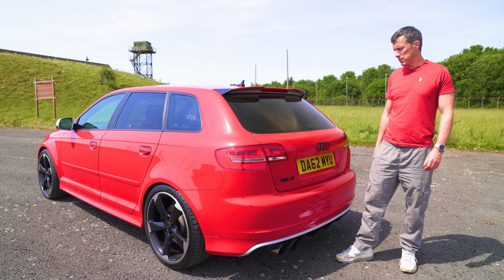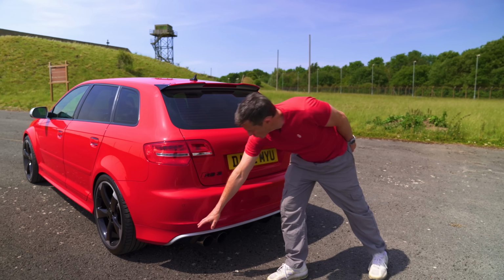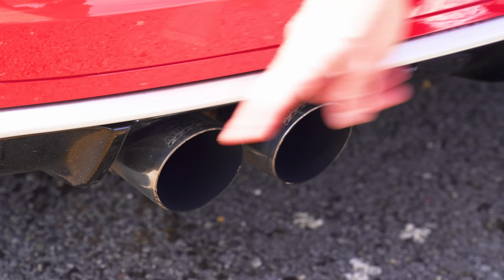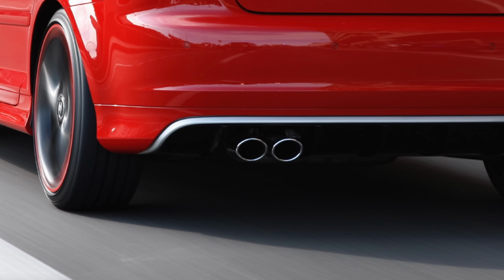Yay! Anyway, let's continue. So this badge looks like an aftermarket add-on. In fact, it is. I can tell it's stuck on. And what else is going on? Yeah, we've got the silver trim here as well, signifying it's the RS model. But the biggest giveaway are the two tailpipes. They're not oval on the original RS3. Obviously, this is an upgraded exhaust, but this is what the standard one looks like.